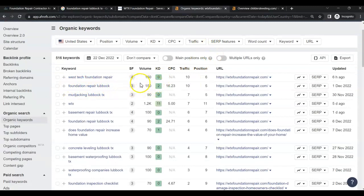Foundation Repair, 150 people are searching for this every single month. Mudjacking, 90. 100, 90, 90, 100, 100.